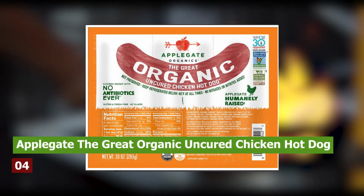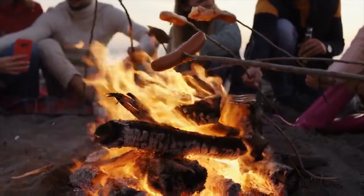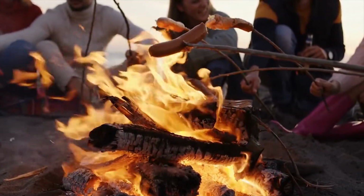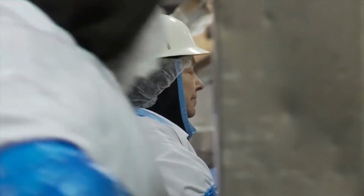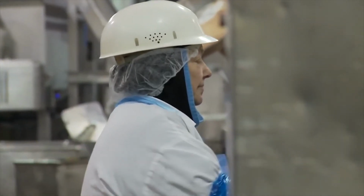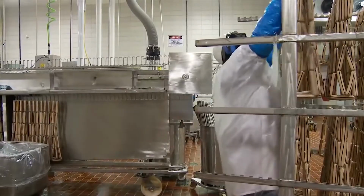Applegate, the great organic uncured chicken hot dog. Organic sausages are a healthy alternative to the usual meats. Not only are they hormone-free, antibiotic-free, and no added sugar or nitrate, but they are also organic at that. Applegate's best hot dogs come in a light beige color, unlike the traditional red one.